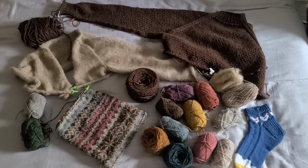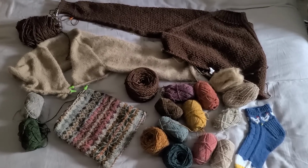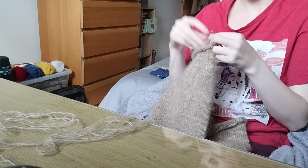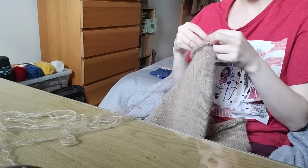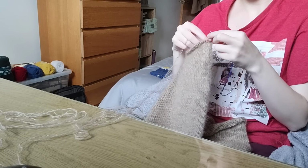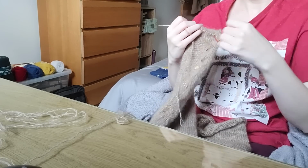So those are the things that I'll be working on this week, and hopefully maybe finish one if we can see that happen. I am quite eager to work on the garments, but I know that I should make some progress on the second sock of the pair and to get some work on the Burra cowl.